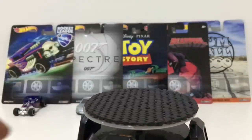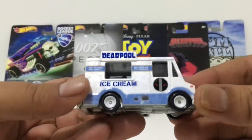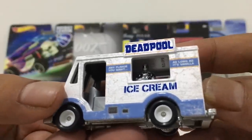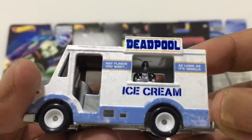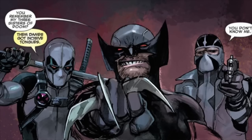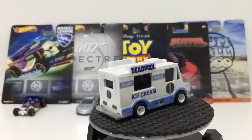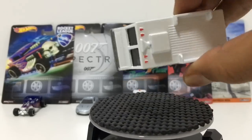Next, we have a recolor of the Deadpool Chimichanga truck, which is now the Deadpool ice cream truck. Quite a heavy casting, this is. Metal body, metal base. Any flavors you want, as long as it's vanilla. And you can see Deadpool in the X-Force version, wearing the costume from X-Force. Actually, I haven't got the Chimichanga truck, I'm missing that one. Very simple decoration, nothing so crazy about it. Ice cream truck.